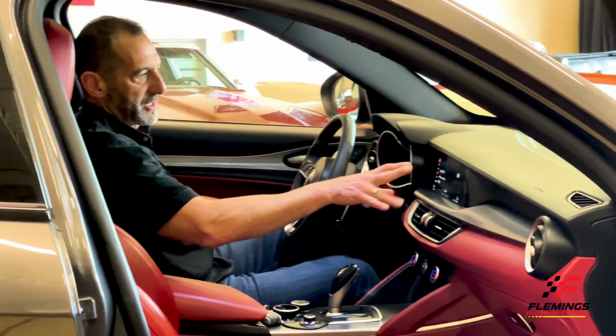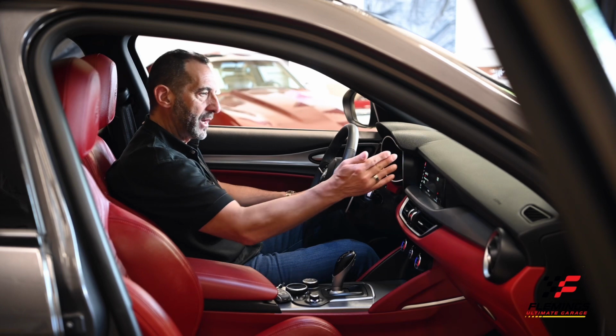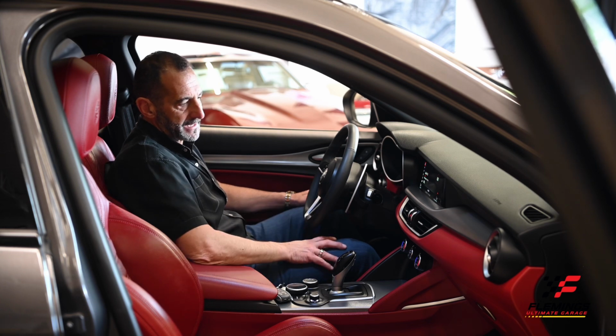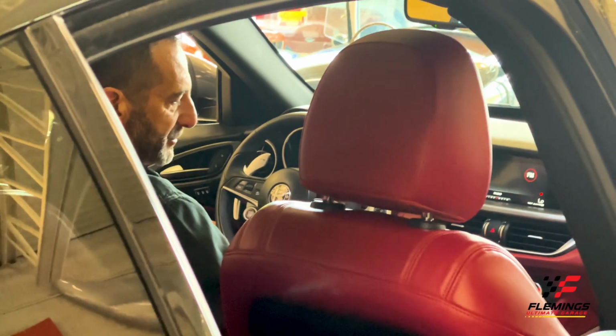This right here is really nice. You can change the screen, you can split the screen for nav and radio. You can design the screen however you want. Dual climate control for both sides. Heated seats, heated steering wheel. And all of the suspension adjustments.